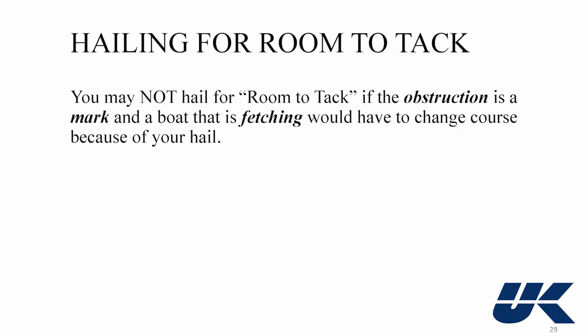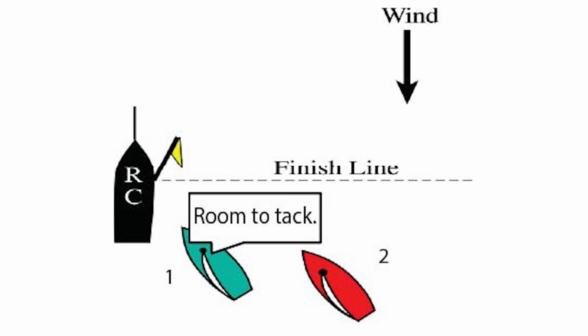You can't hail for room, or you're not entitled. Let me say, you can hail, but you break a rule by hailing there, and you're not entitled to room to tack because the obstruction is a mark of the course, which the other boat is fetching. So I would define the position of boat number one as being in coffin corner. And once again, it's one of those things that both boats have to see developing.